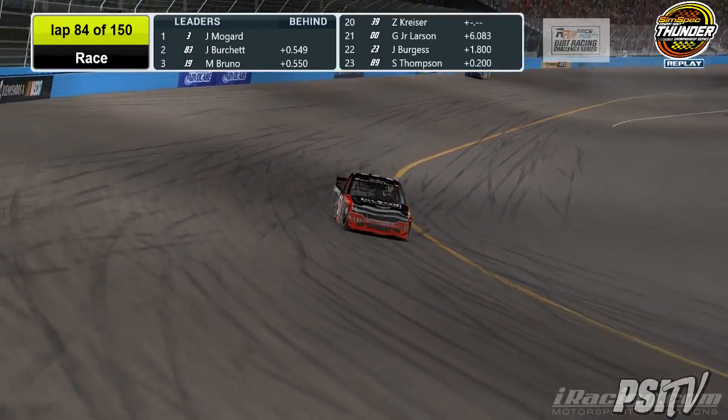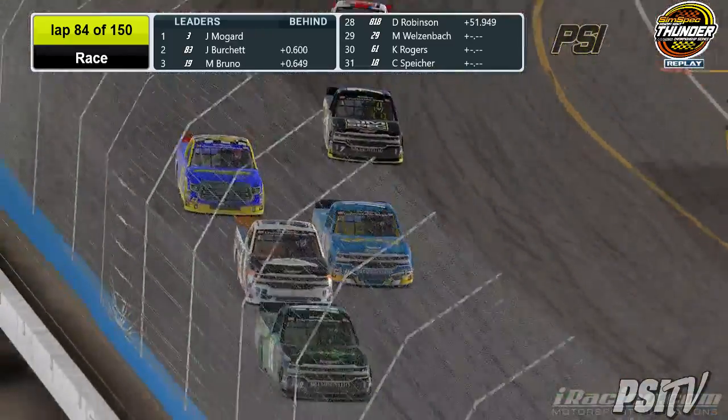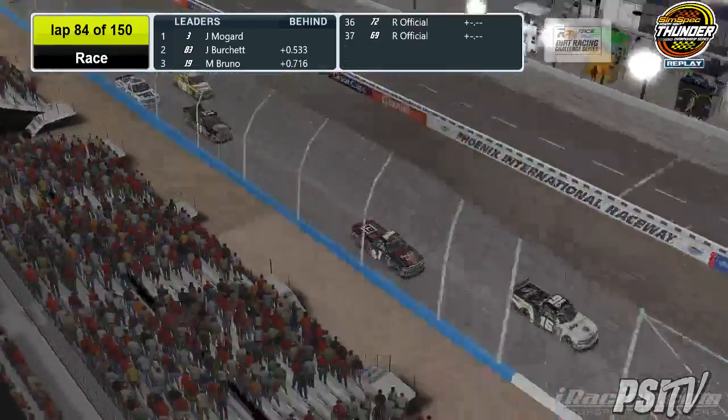He's now in the pits, now had a tow. Was the leader at one point in the race, and now he's going to go several laps down. Clayton Kurtz looks like he also lost his motor. We'll get one more look at this.